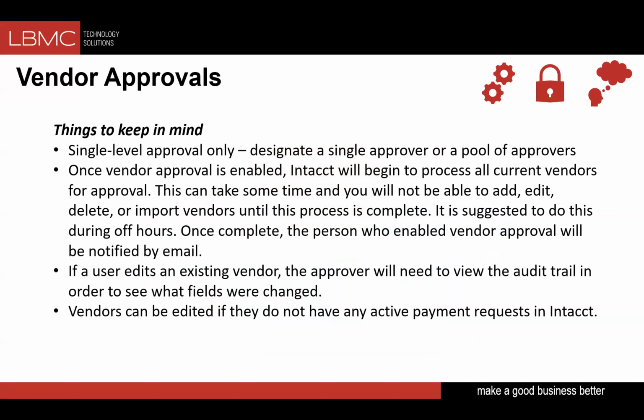Now, once vendor approval has been enabled, Intacct is going to begin that process of converting all of our current vendors over to an approved state. When this is happening, it could take some time just depending on the volume of vendors that you have in your system. So it is recommended that you do this during off hours, because once it's going, you can't do anything to them.